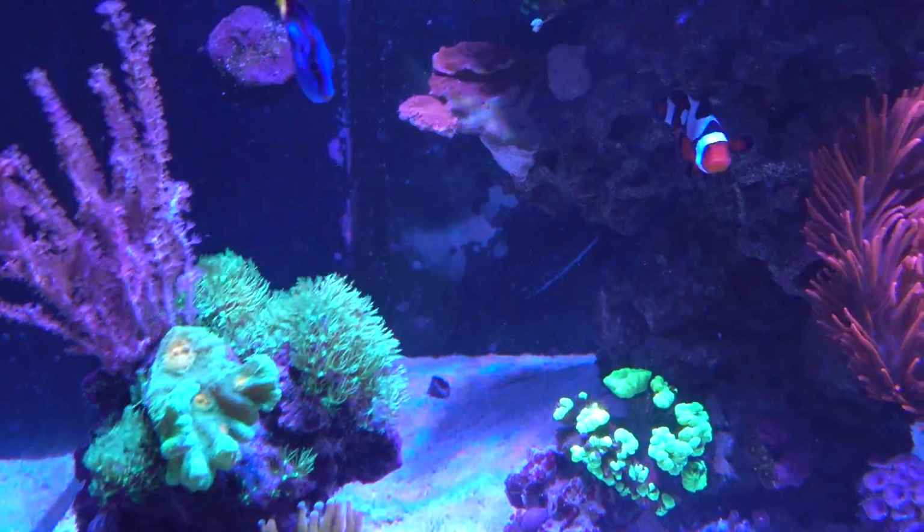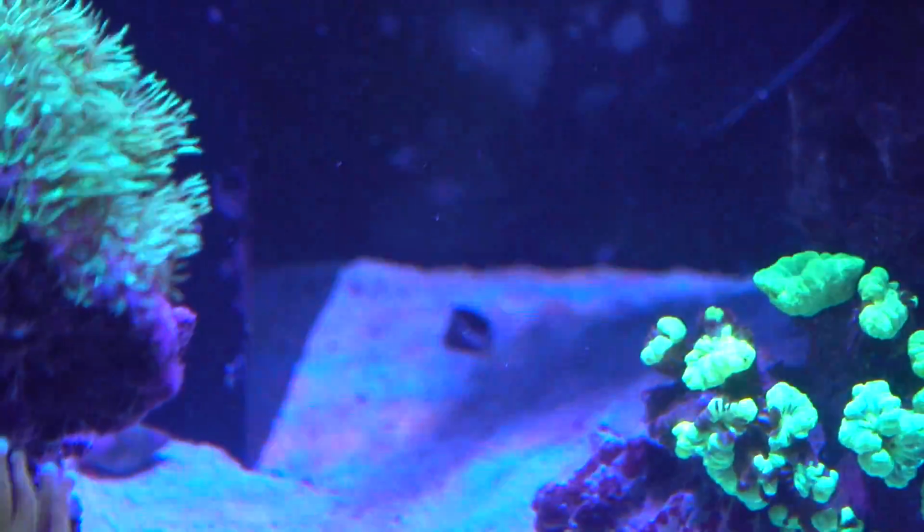Hey, look, a tortoise snail just fell and flipped over. Okay, I gotta rescue that snail.